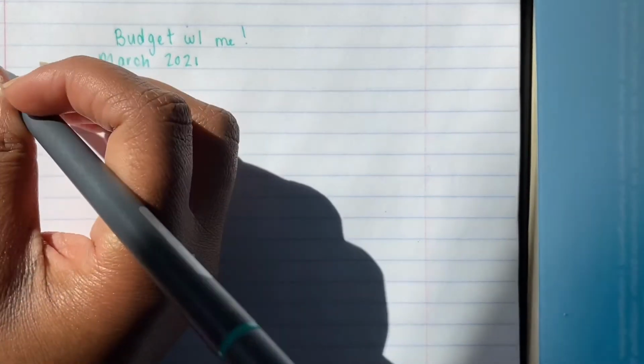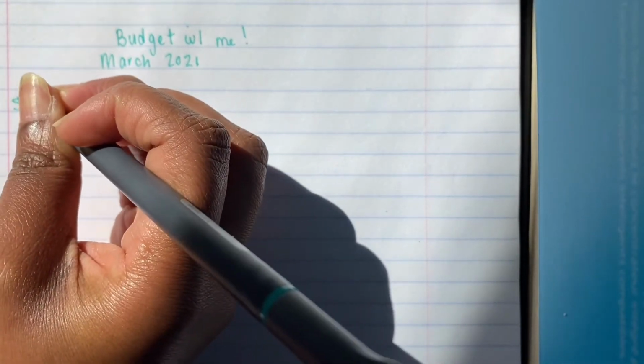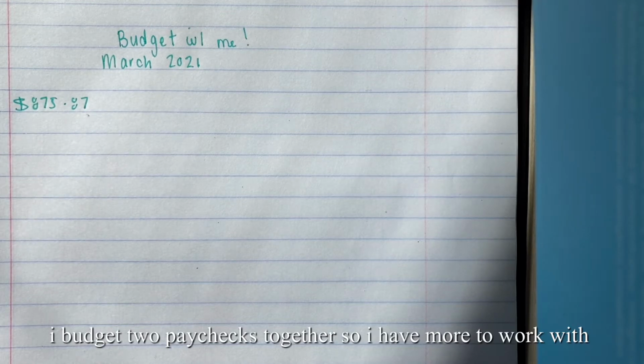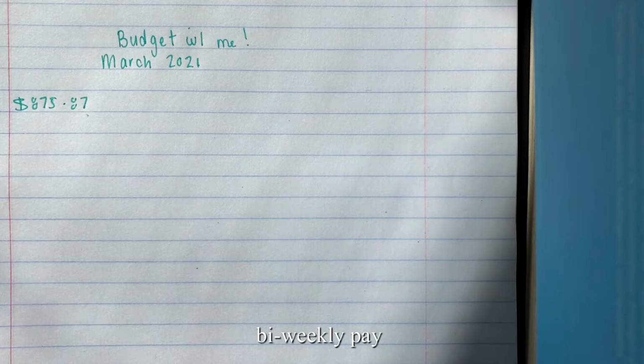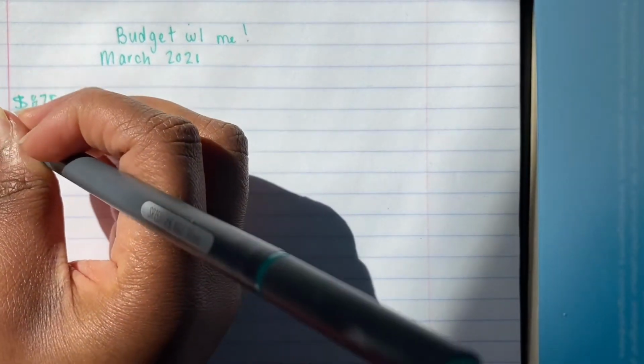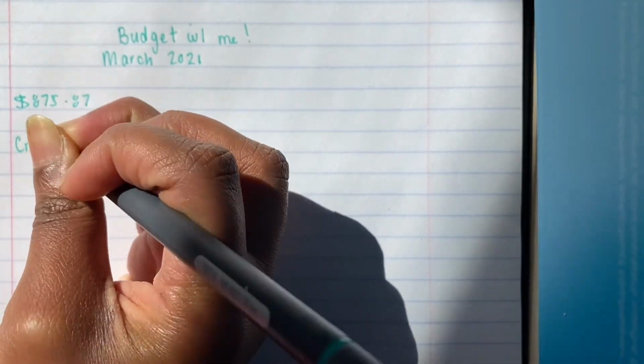When I budget my paychecks, I like to budget two paychecks together. So as you can see, my total amount that I'm budgeting is $875.87. This is not from one paycheck, this is from two paychecks, so this is from two pay periods. I get paid every 2 weeks, so this is 4 weeks worth of work, and that's how much I got paid for it. I just find that it's easier and it's also more enjoyable to budget money when you have more to work with.